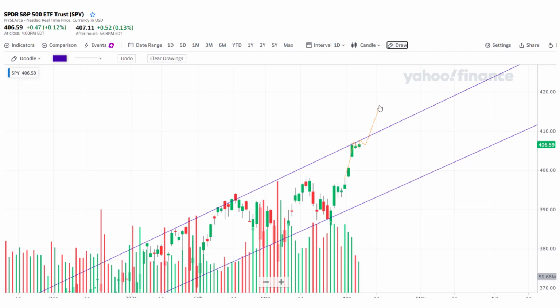To the upside, we talked about this idea of going to potentially 415. Keep in mind though that to get to 415, it doesn't have to be such an impulsive move. It can obviously be a very impulsive move, and I think it has a very good chance of being one. I don't know how long that's going to take, but we have to be aware that we could just consolidate more, and whenever we do break out, we can break out of this pattern right here, not necessarily get above this trend line.